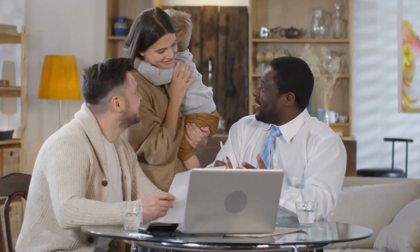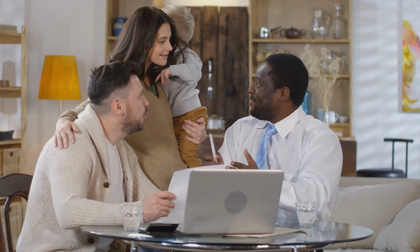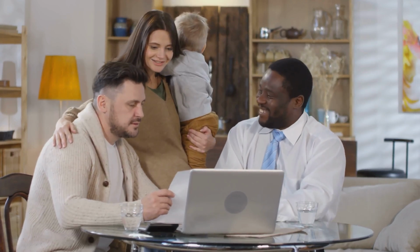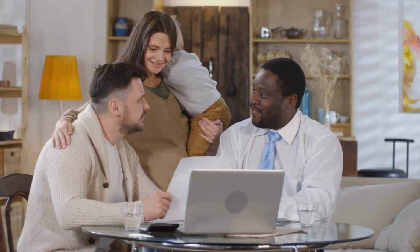Next, let's talk about impulse purchases. We've all been there. You're browsing online or walking through a store and something catches your eye. Before you know it, you've bought something you didn't plan for. These unplanned purchases can quickly derail your budget. So, how do you avoid them?